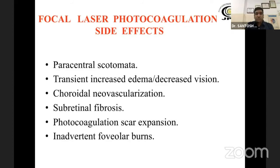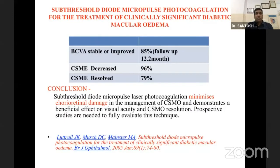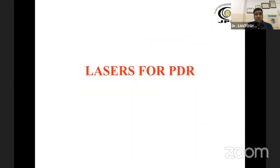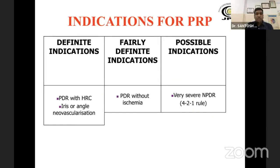There are a few side effects of focal laser, and that's why a modified version, sub-threshold diode micropulse laser, has come, which causes less burns and less destruction of the central vision. And selective retina therapy, that is SRT, for clinically significant macular edema also has the advantage of very specifically treating the areas.